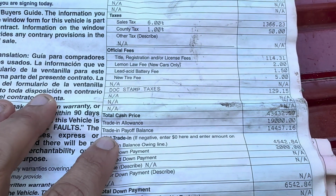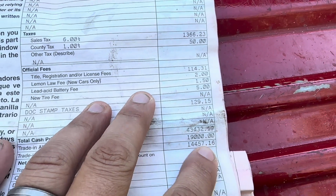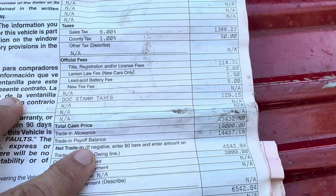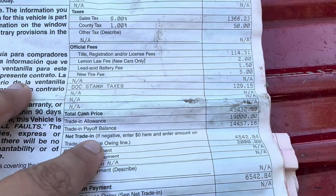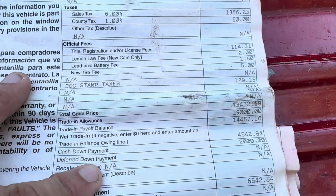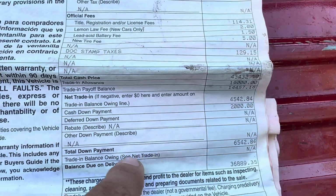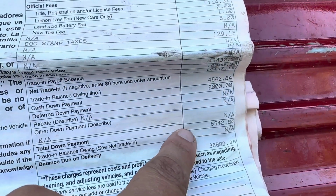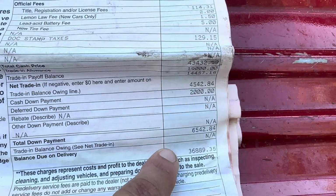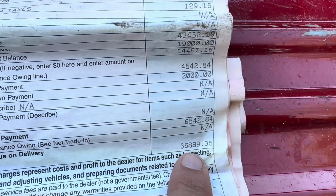Okay, so let's see, trade-in balance. I owed $14,457.16 on the Chrysler. So the trade-in was, the down payment was $4,500. Basically $4,500. I gave them $2 grand in cash, and the total down payment being $6,542, which means the balance due upon delivery, I paid $36,889.35 for the 2022 Nissan Frontier.